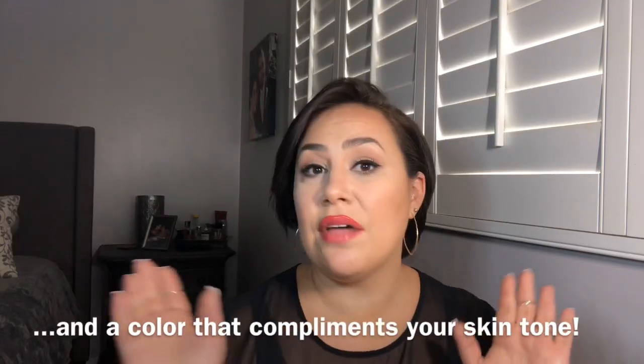Now, I would rather just go matte. A matte bronzer, warm me up, define my cheekbones, do what I have to do, and then I can go back and place highlighter in the areas that I want the glow. Makes sense? Blushes. So pick the color that you're comfortable with.